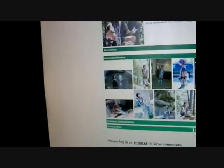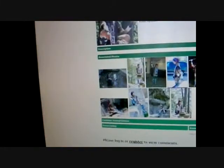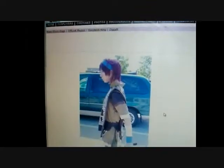Here's another person. This picture really threw me. God, she's so skinny. Look at her. Oh, and the face. She just has the profile. Oh, I'm so jealous. So jealous.